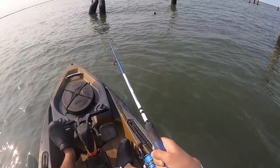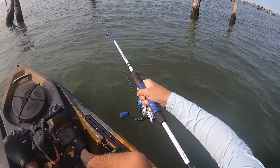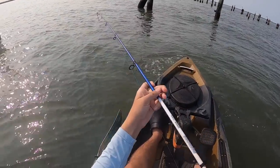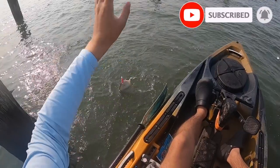Fish. I thought I was snagged, then my line got all weird. That's a fish. It's a baby. Why'd that fight so hard? First one of the day.